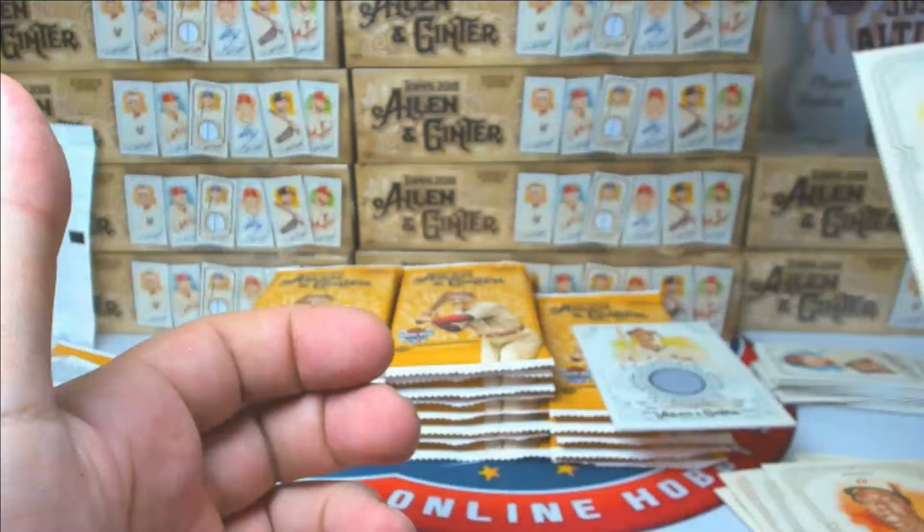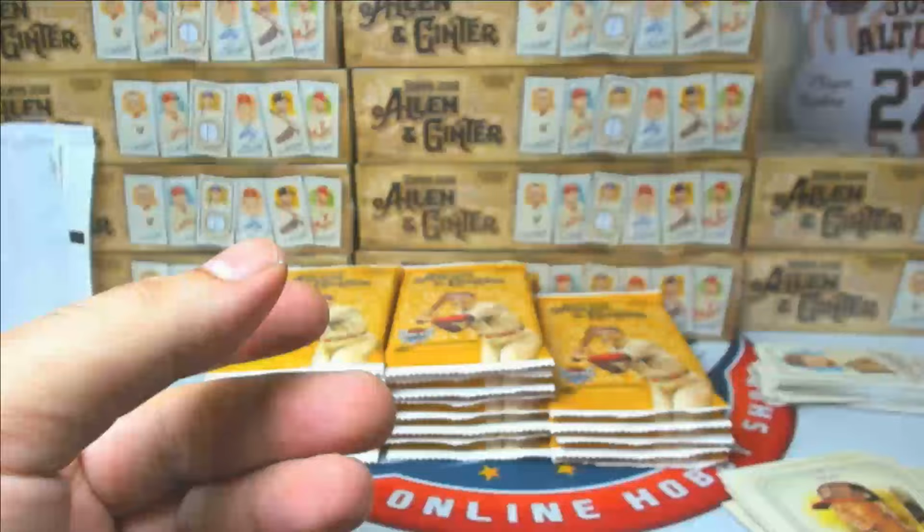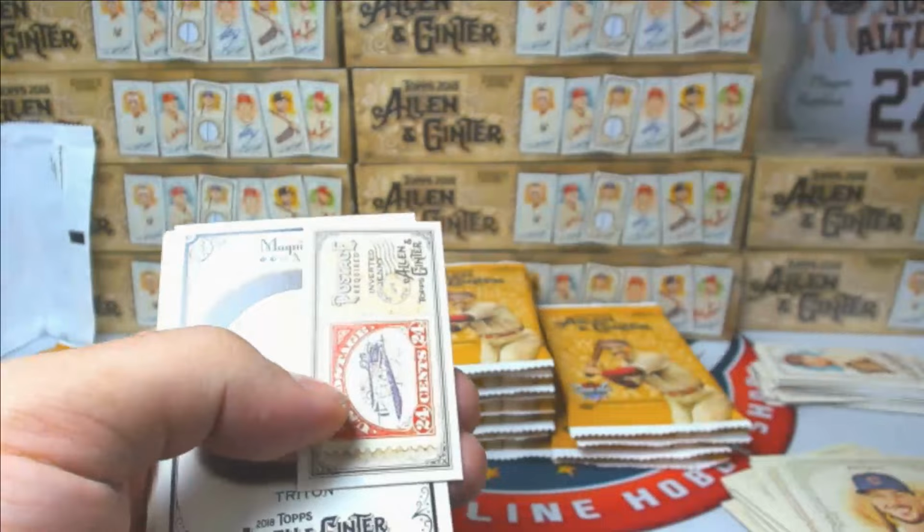Kimbrel, A&G back mini, even if you get the high number SP exclusive or something. Machado, game used jersey on that one. Frankie Mejia, a rookie on that. Johan Kepler, I mean Max Kepler, sorry. History flashback.